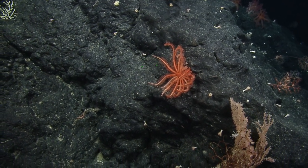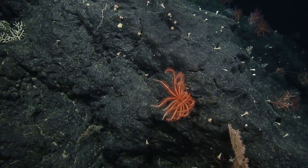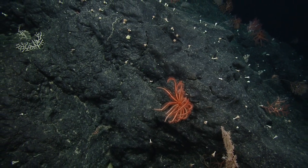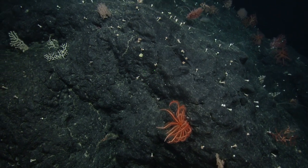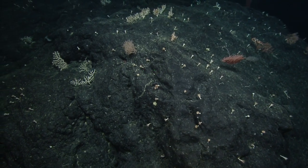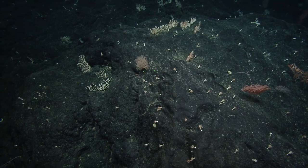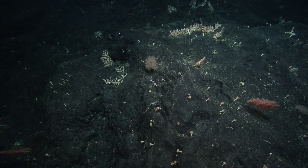Oh, wait, is that a squat lobster? Okay, it's just white. Yeah, they're the Munidopsidae family, probably the genus Munidopsis. They generally remain perched up on corals. So now it just got off. Do you think they changed color or they're just born that color? I don't think they changed colors. I think these are whitish. They probably look more white from the light that we are shining on them.